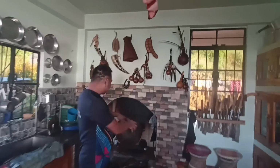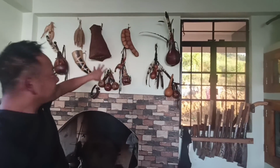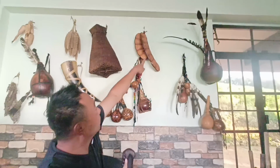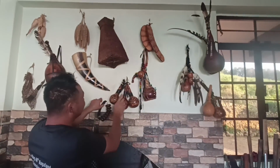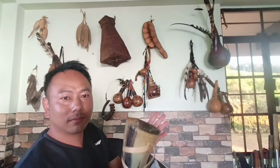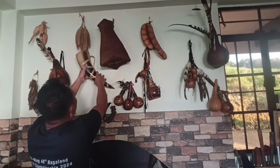This is the kitchen area, this is the fireplace, and then on top here we have varieties. Some of these items are musical items. See? Like this is koro. So this is shaker, and then lifadam. So see, even this one can be like that. I'm not a musician, but yeah, that's how it is.